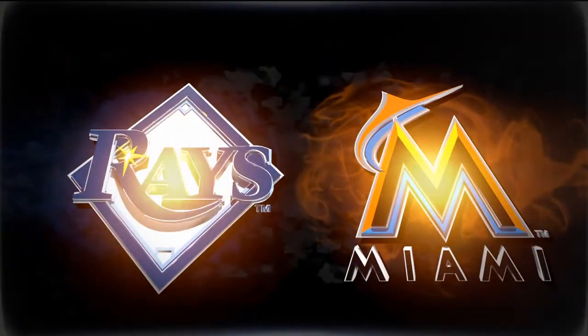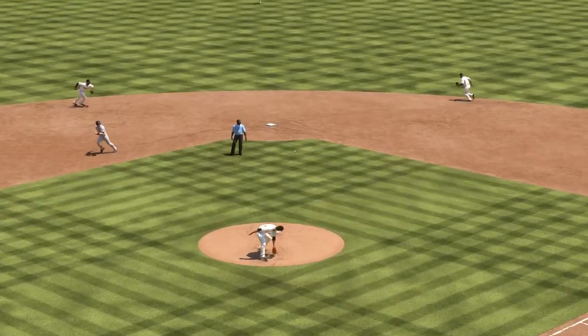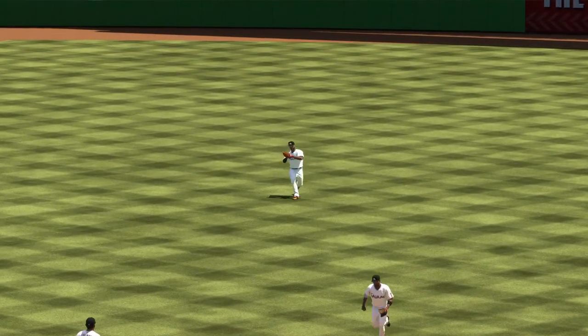That's a good approach right there with 2 away. He's just going to shorten up the stroke and take it right back up the middle. That'll be good enough to get the job done and pick up the 2-out RBI.